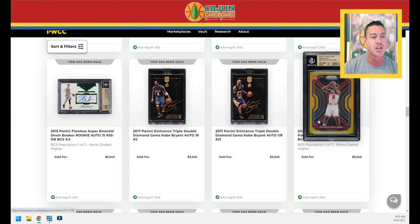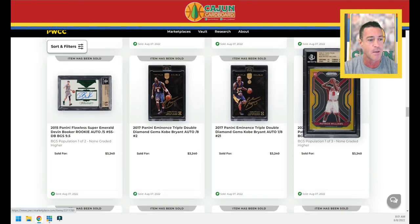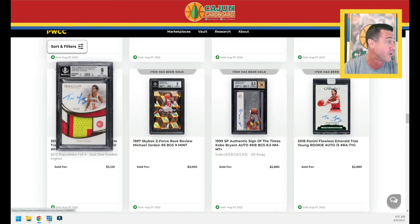But a lot of people in Chicago are really high on him. We haven't gotten enough minutes and sample size to figure out if he's the real deal or not, but that's Patrick Williams sneaking in the top 100, believe it or not.